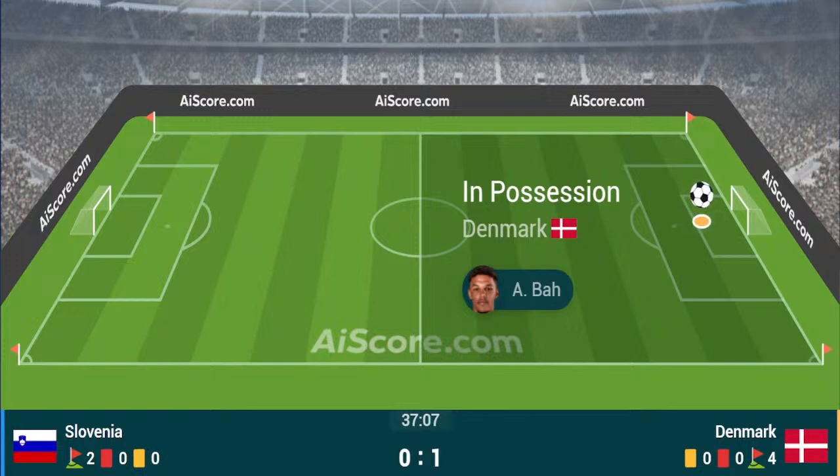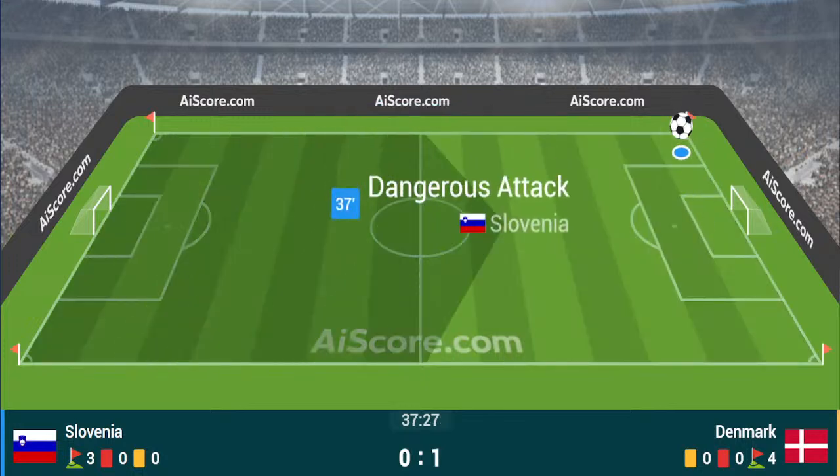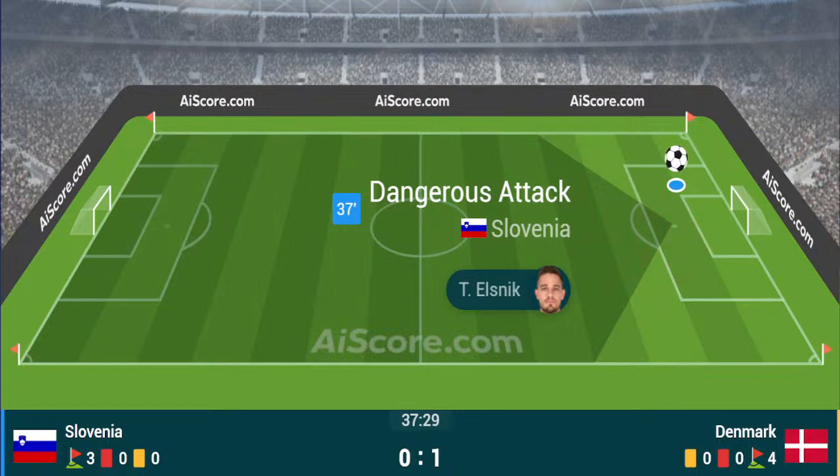It isn't as clear-cut a chance as first thought. Goes back inside now for Zeljković. Onto the right hand side, Karničnik. His cross goes in towards the near post, flicked on towards the back post, and it's been headed away by Bah, who had to be there. There's a run from Mlakar at the back post that could really have spelled danger for Denmark. Cross goes in towards the near post, it's flicked on by Špiranović. Bah had to get there.